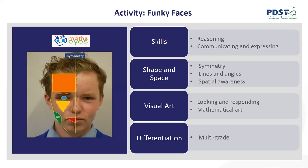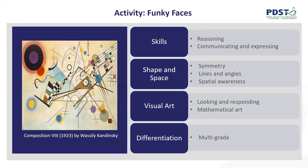Funky Faces, as the name may suggest, takes faces as inspiration for this set of thematic learning tasks. This image from the Matt's Eyes online gallery provides a nice learning trigger, developing the skills of reasoning, communicating and expressing, while focusing on symmetry, lines and angles in our faces with pupils in senior classes. For those working in junior and middle classes, this image would also be a nice springboard to explore the work of artists like Wassily Kandinsky, whose work is shown here, or Piet Mondrian. Both Kandinsky and Mondrian are famous for their use of geometric shapes as part of their work.